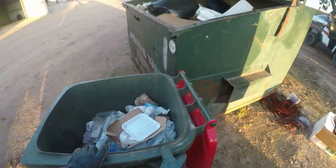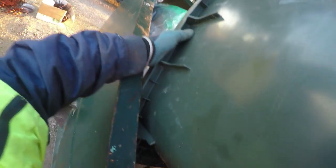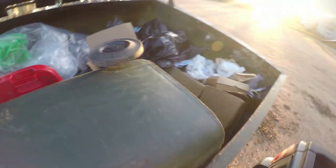What's that one? What's in this one? Oh, okay. Straight in the hole. Straight up here with this one. Phew, dusty. God, let it rust. Oh, that's the go. Put it in there. Make it harder to get out.